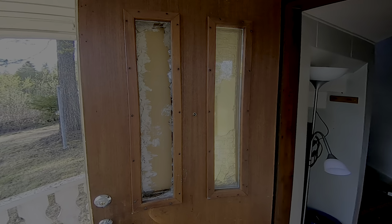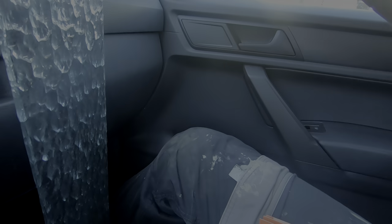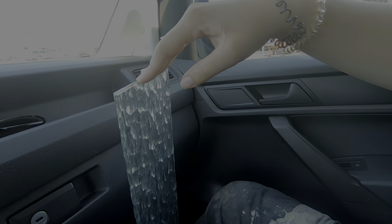So we just came back from the glass store. We had glasses made for the outside door, the frosted glasses. So we went there and we picked them up. That's them. Oh, we're gonna be putting those in. I think they turned out pretty good.